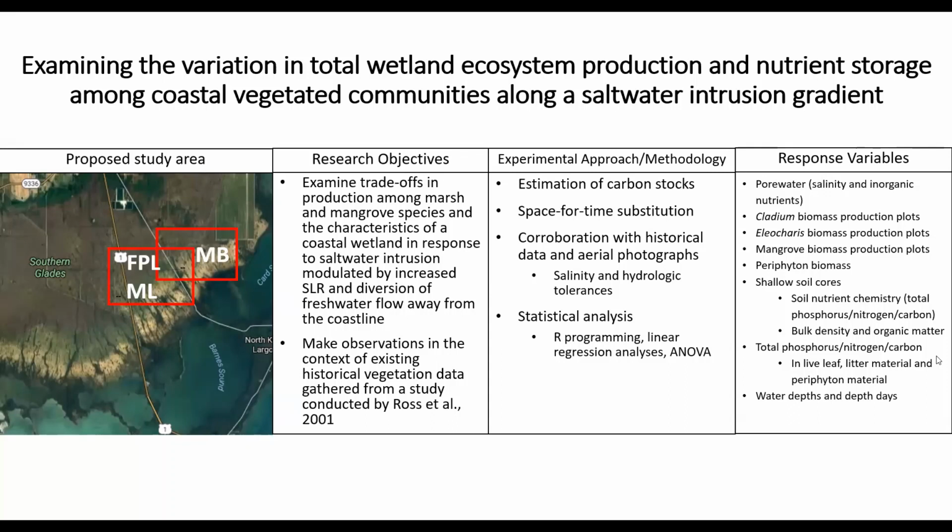Good afternoon, everyone. My name is Courtney Moore, and I'm a master's student in Earth and Environment under the advisory of Dr. Tiffany Troxler. My thesis title is Examining the Variation in Total Ecosystem Production and Nutrient Storage Among Coastal Vegetated Communities Along a Saltwater Intrusion Gradient.